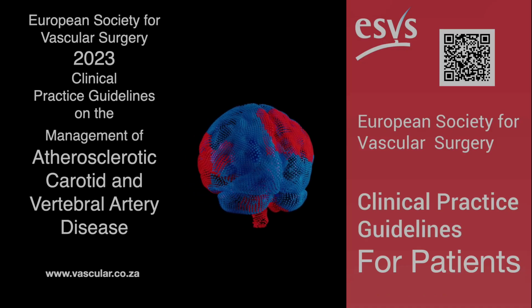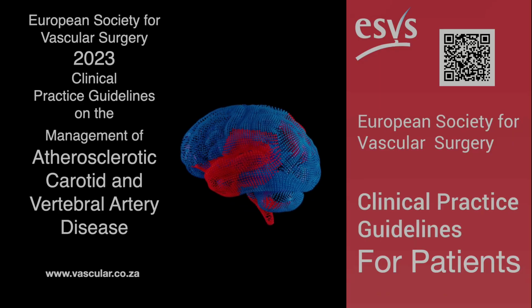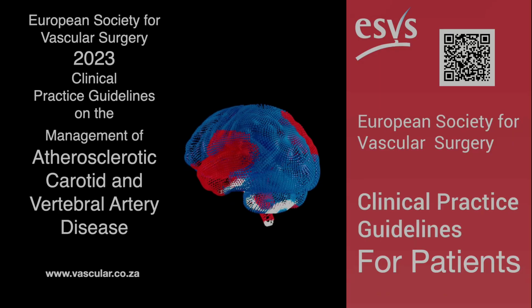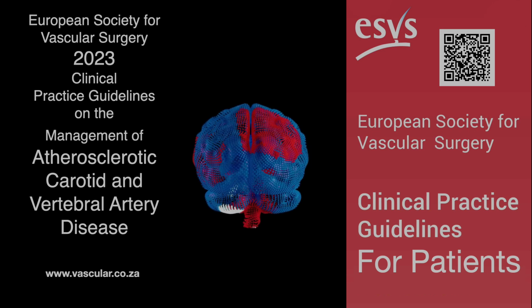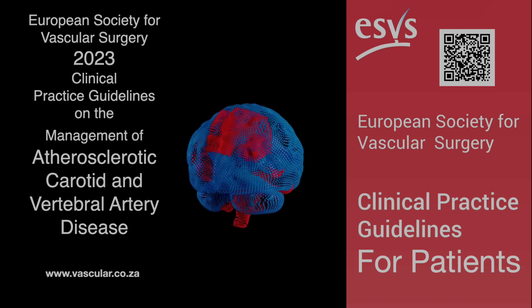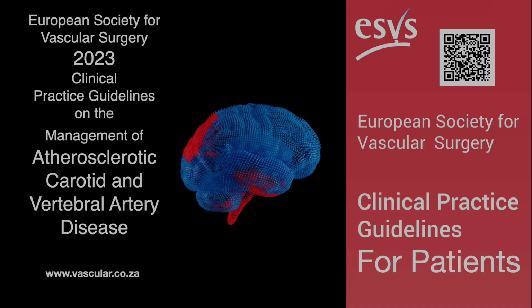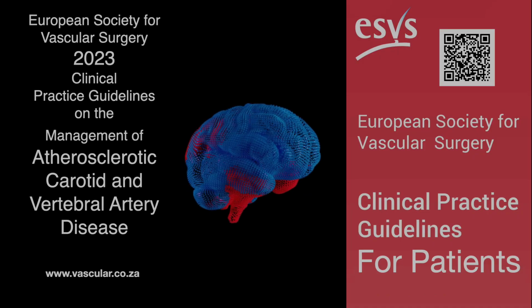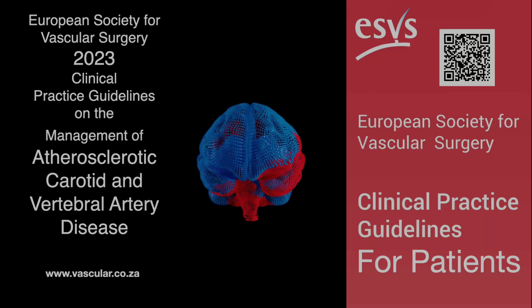And blood thinners, like aspirin, how do they fit in when someone's had symptoms and might need a procedure? They are absolutely vital. Antiplatelet medications help stop clots forming on that unstable plaque or during the intervention. The guidelines actually highlight that using two antiplatelet drugs together, like aspirin plus another one called clopidogrel, for a certain period after a minor stroke or high-risk TIA can significantly reduce the risk of another stroke compared to just using aspirin alone.